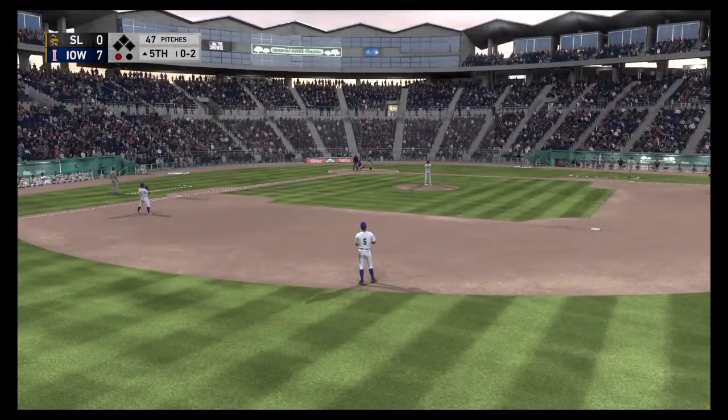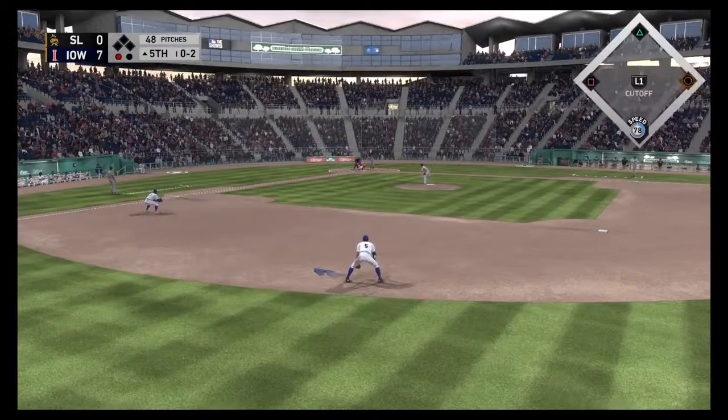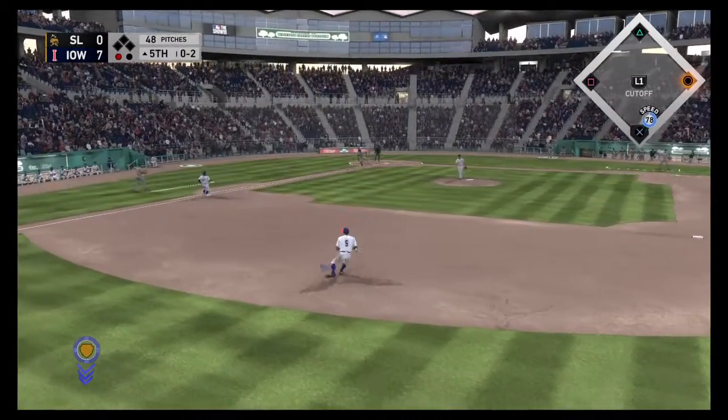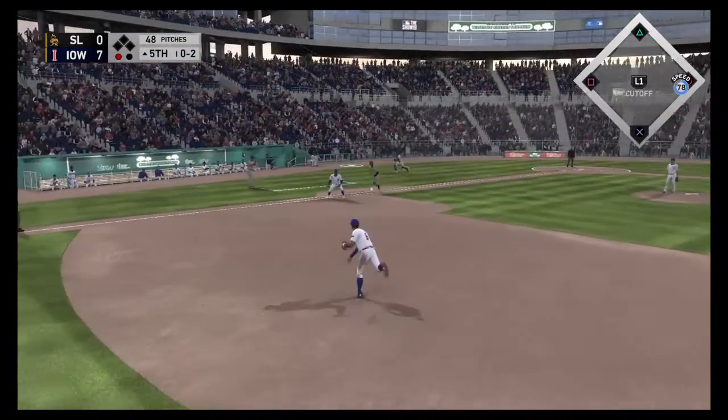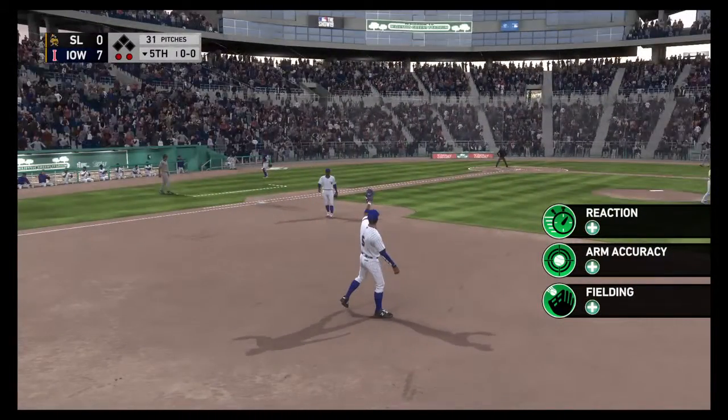Now in the box, David Muriel, the right fielder, number 30. 0-2 count, and the pitch. Sent on the ground out to second. Oh, and he can't pick it up cleanly. And the effort pays off as he's able to recover and get the second out.